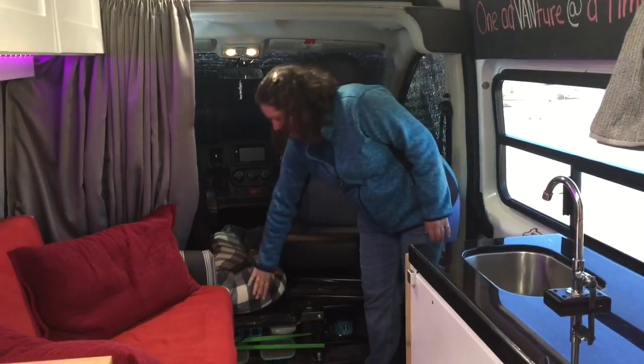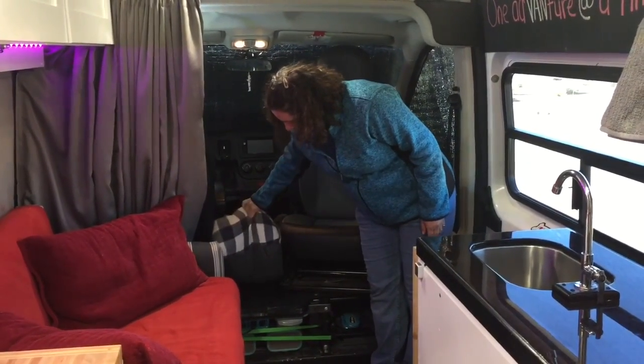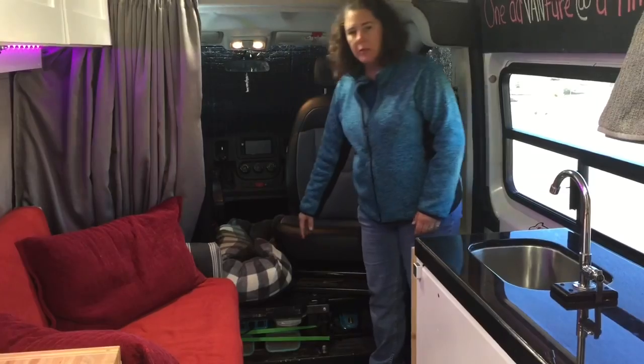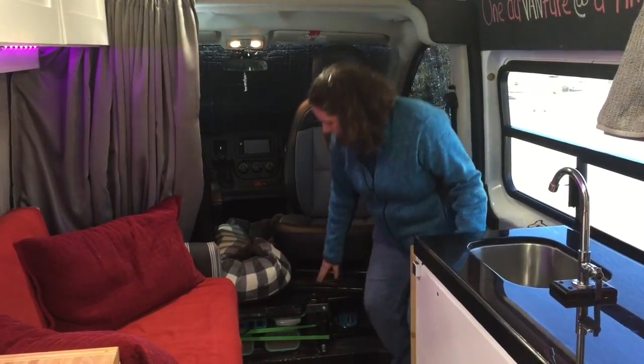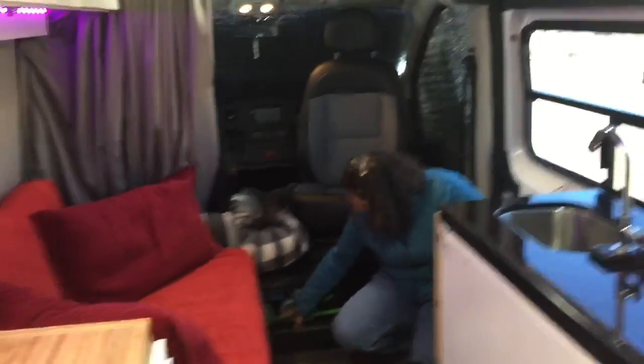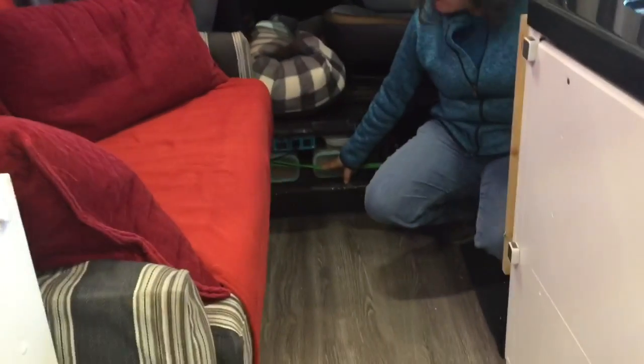And then in the middle we had to install this platform because when we travel, Rudolph has to be right between us. So we made a platform, and there's his bed. And then underneath that is our inverter that we installed last minute.